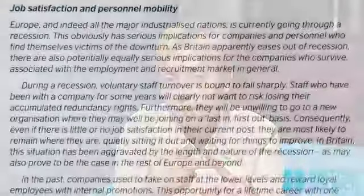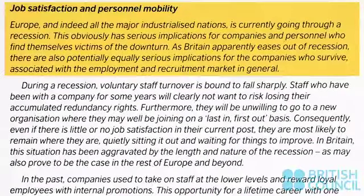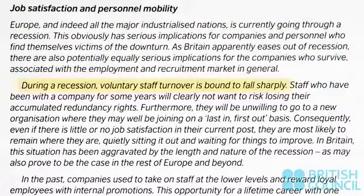I would start out with the reading test by, first of all, skimming the test. Read the first paragraph. Find out what that passage is about. Go to each paragraph following that.